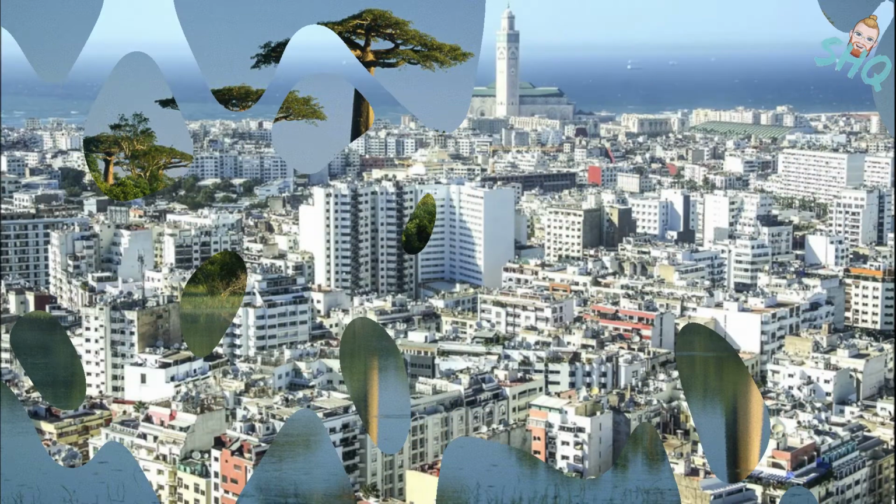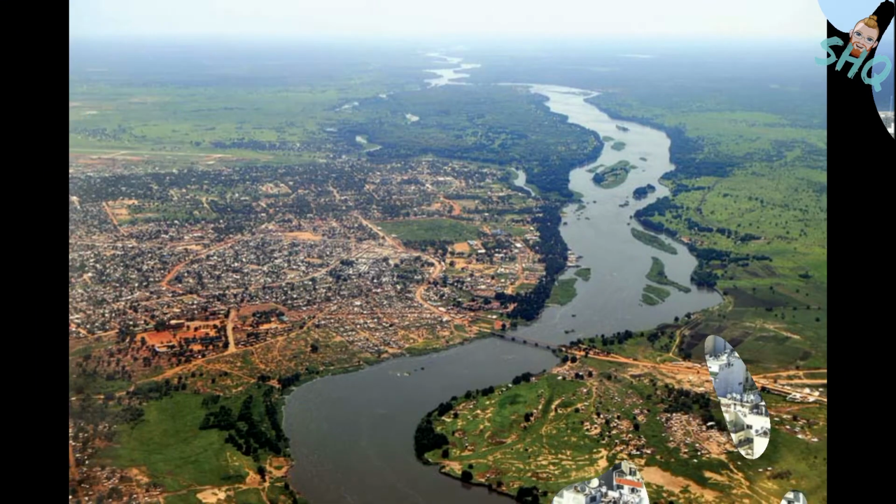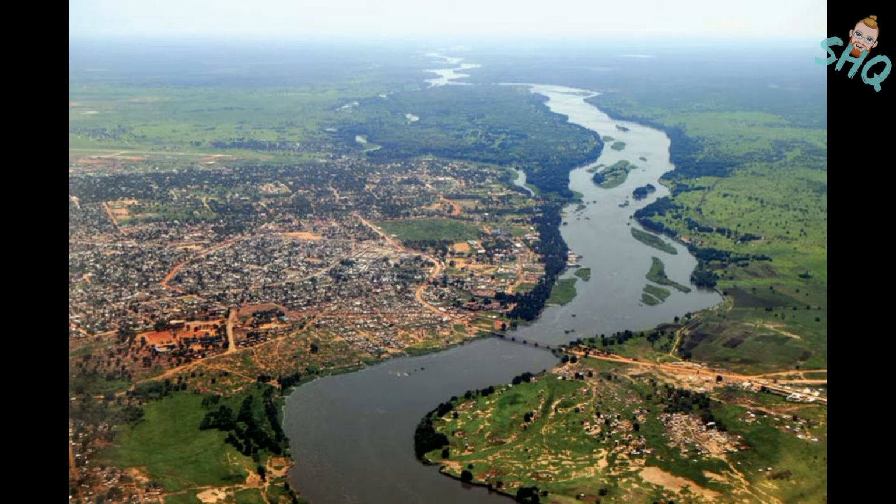Number 7. Casablanca is the largest city in which country? Number 8. Name 3 of the 11 countries that the River Nile runs through. You get 1 point for each correct country.